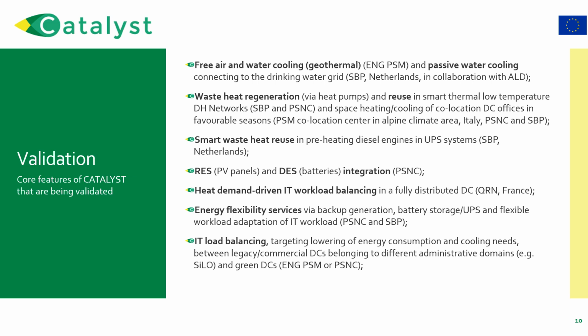Smart waste heat reuse and preheating diesel engines and UPS systems, so Schubert Phillips, the Netherlands. And RES, basically photovoltaic panels, and DES, basically batteries, integration, and this in Poznan. Heat demand driven IT workload balancing in a fully distributed data center. This is the case of Carnot in France.